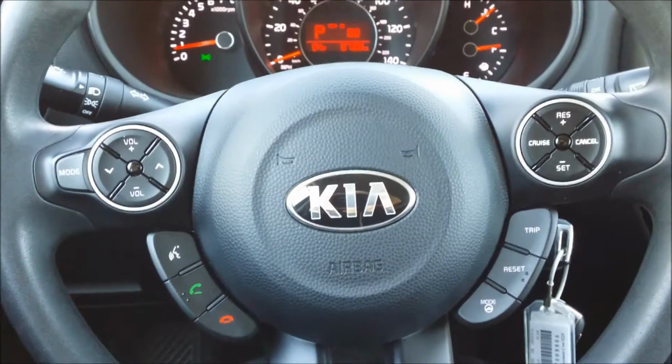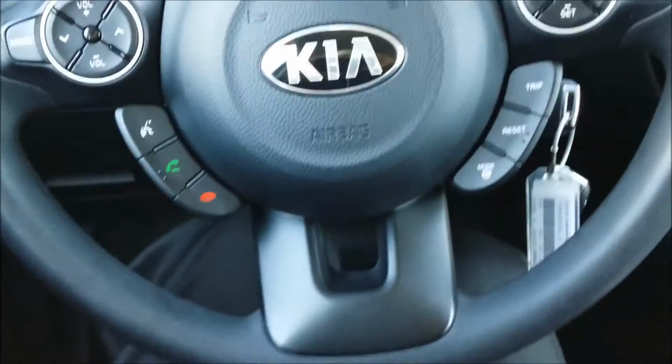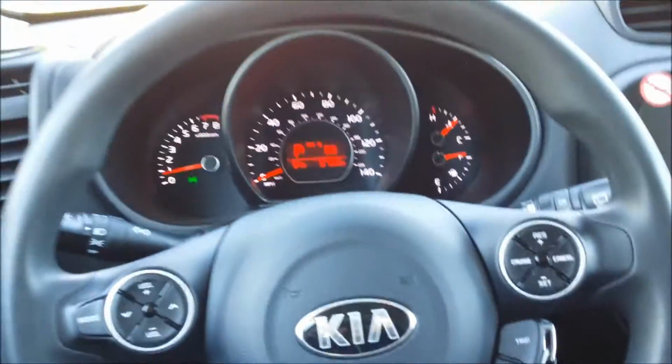What can I say, y'all? It's the attack of the box-shaped cars. This is a Kia Soul, man. Kia Soul. You got Soul. It's a 2014.